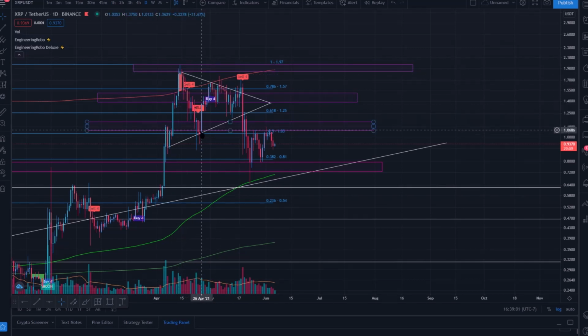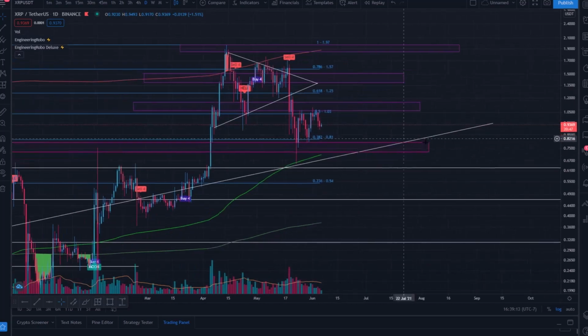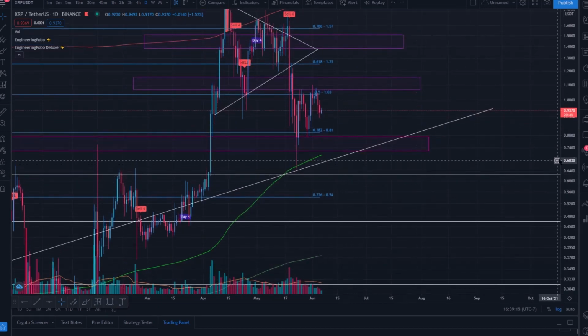That was a very hard rejection. That sent us down to $1 again. We rallied, printed some lower highs. Resistance was found below the FOMO zone there, and ultimately momentum shifted downward, and we interacted now with this 200 daily moving average.